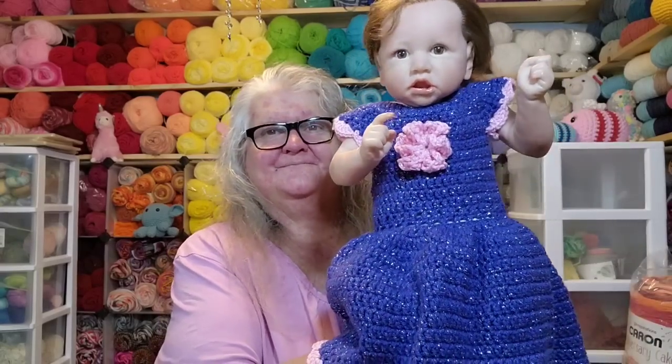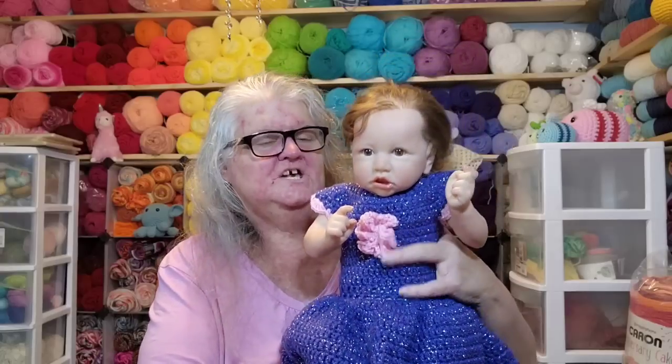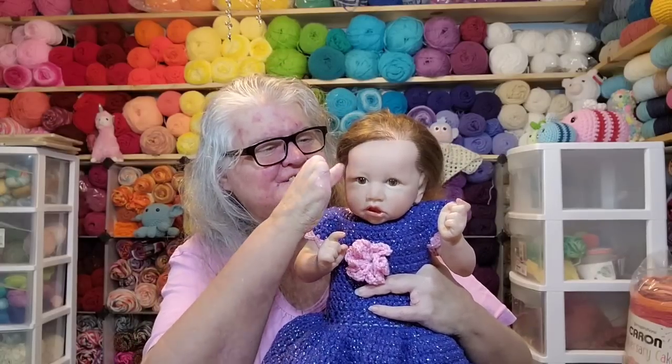It turned out really cute. I'm not happy with the model that it's wearing it. I don't think it looks good on her, but the dress itself is a cute little dress. So here is my finished purple metallic dress. And this is April, my model April, who is wearing it. She is showing off our dress today.